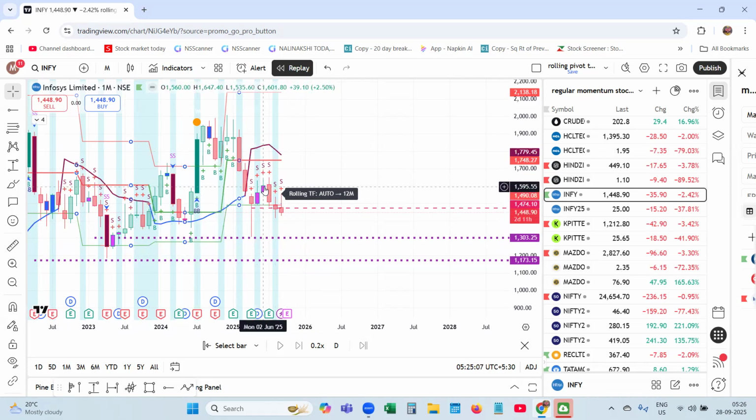This is 1, 2, 3, 4, 5, 6. This is the month of May. May low is around 1291 if it holds the May low, as well as the September August low. August low is 1440. Now it is almost near the August low.